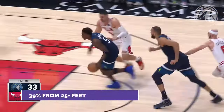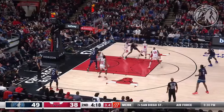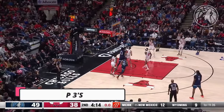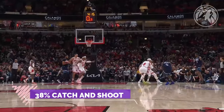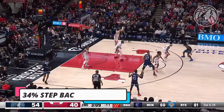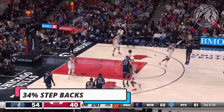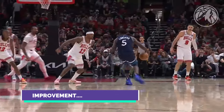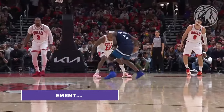He was 46% from the field last year and 36% from 3 on 7 attempts, but he was 39% from 25 or more feet, which means a lot of those pull-ups that he shot were not good. 31% on pull-up threes, whereas he was 38% on the catch-and-shoot three ball, so maybe he should stick to the catch-and-shoot, but as you'll see in this video, he's starting to develop a step-back game, a pull-up game, all that stuff. He was 34% on step-backs last year, but he has a lot of improvement, and you'll see that in this video with the step-backs.